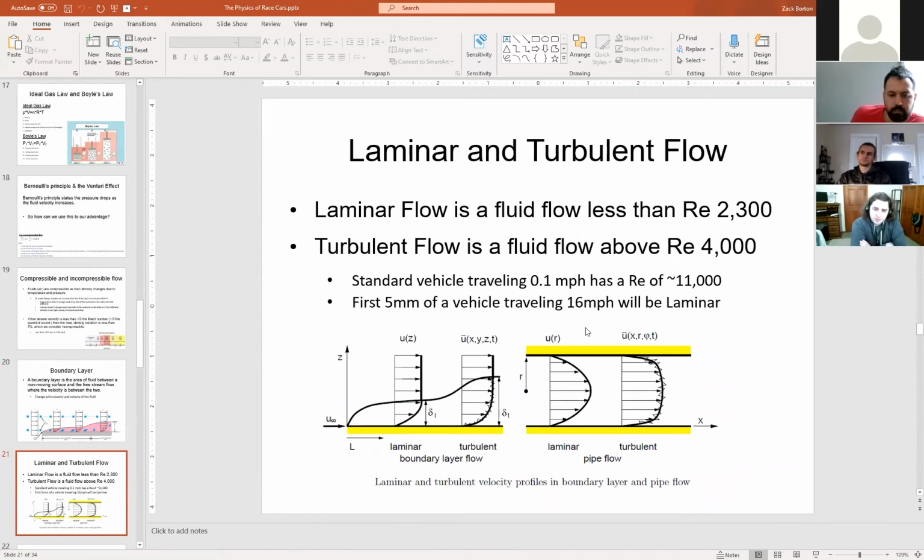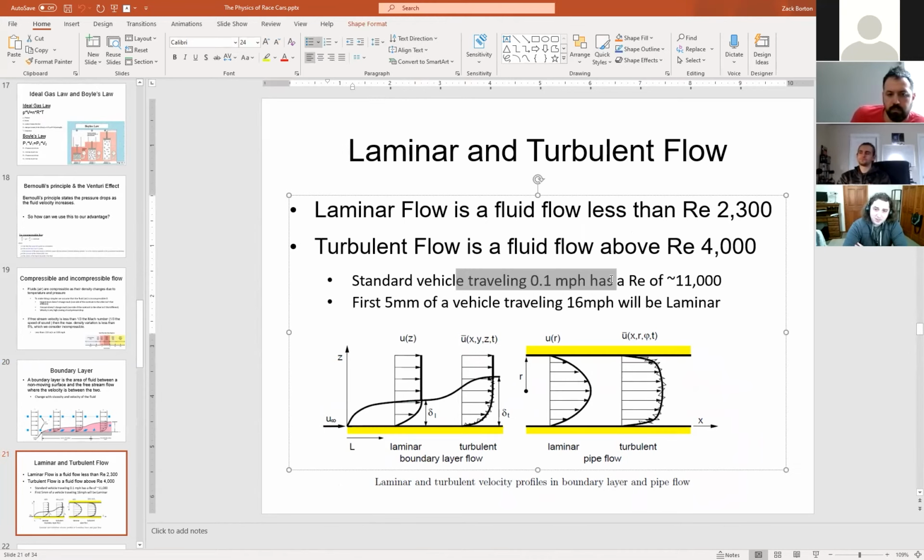So as I just mentioned, we have laminar flow and we have turbulent flow. And if we are laminar, we're below a Reynolds number of 2300, which is pretty low, as you can see by my little suggestions right here. A vehicle going about 16 miles an hour will only be laminar for about the first 5 millimeters or so. So that is pretty darn slow.